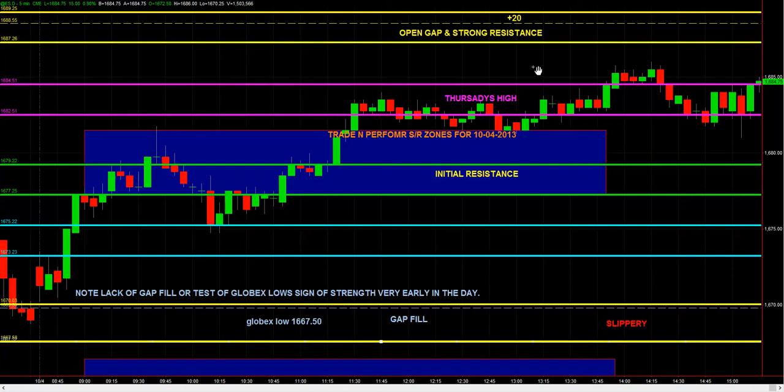So each of these levels is a resistance point, okay? The whole thing is from front to back or vice versa. When the market approaches the zone from underneath, the front of the zone would be the bottom of the zone, and then the back would be the top of that zone. If it approaches it from the top, then the front of the zone becomes the top and the back of the zone becomes the bottom.